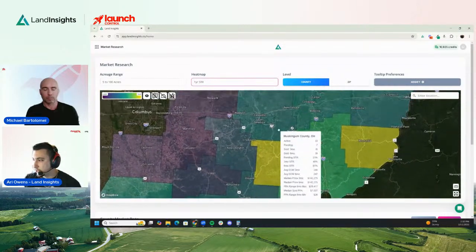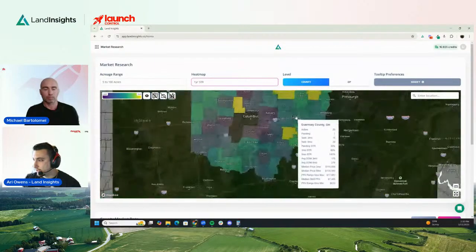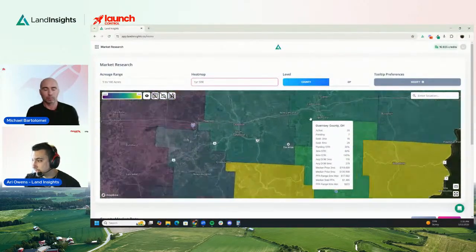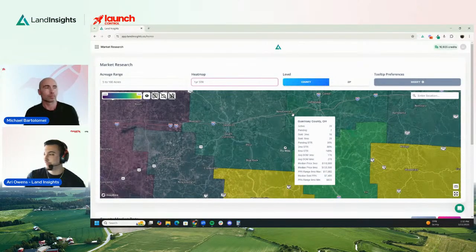So I want to challenge myself here and look at somewhere that's a little bit less hot than that, or at least when we're looking at a map, doesn't look as crazy fast moving. Just a note on those crazy fast moving counties: this is not something that you necessarily need to avoid. If it's fast moving, that means there's demand. That means it's going to be competitive as well, though.